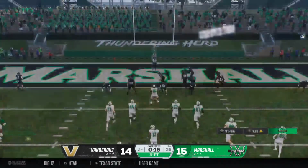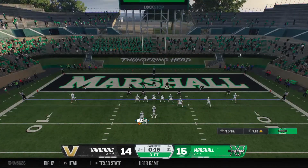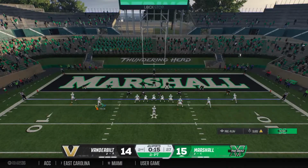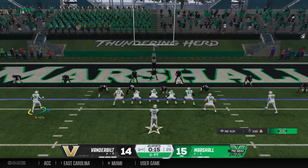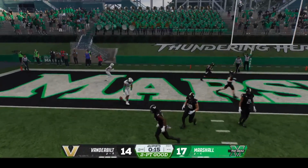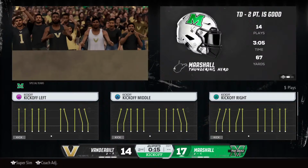Really nice job on their final drive of the 1st half. They've been calm, cool, collected. They had balance, excellent execution. They're going to take a lead in here at halftime. It's so much easier to go into half with that positive momentum, that positive juice. Now we can point to what we just did. Great job taking the lead. Now you go make your halftime adjustments.